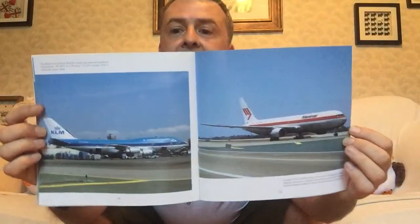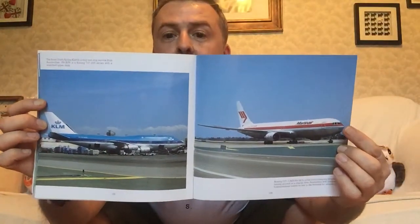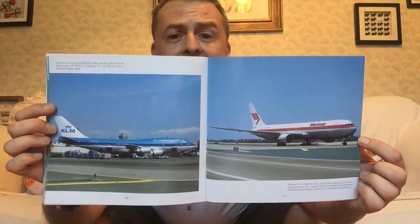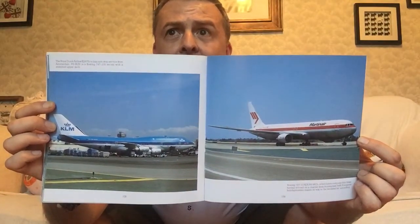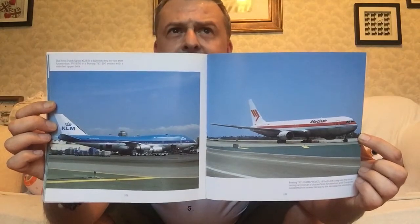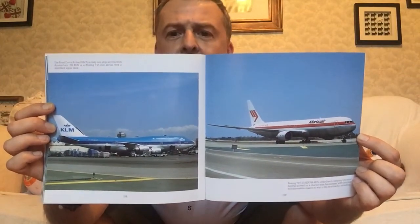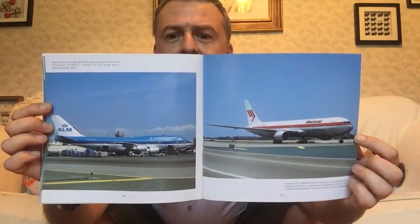A couple of Dutch airlines, KLM 747, Martinair 767. I saw one of these at Havana Airport when I was coming back from Cuba back in 2010. We flew from Guadalajara to Havana and then on to the UK. And there was one of these parked there. It looked ever so pristine, but apparently they're all very clapped out inside, is what I've heard. So what else? This is just about it.